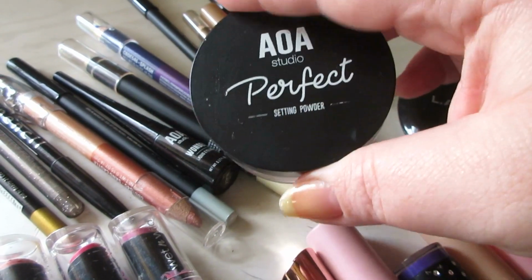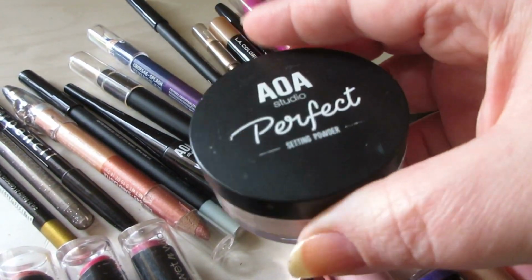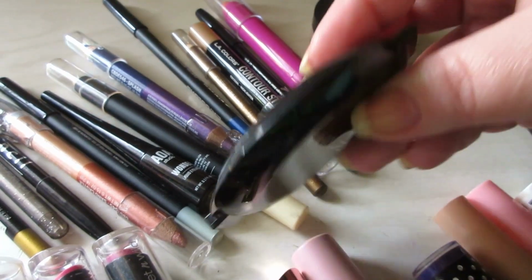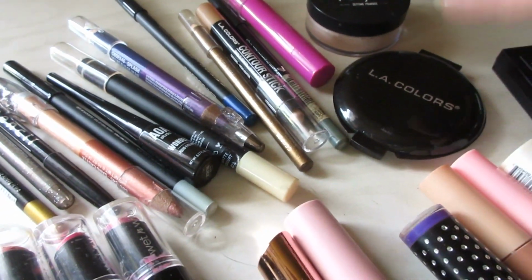AOA Studio Perfect Setting Powder. And this is brightening. I do like this, but I like a peach powder better, and I just have a lot of loose powders right now. The LA Colors pressed powder in Nude. I believe this is the compact my mom enjoys using, so I'm going to declutter that.